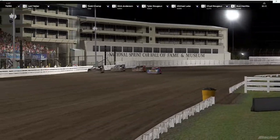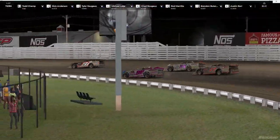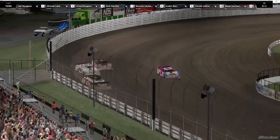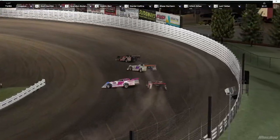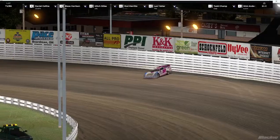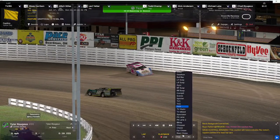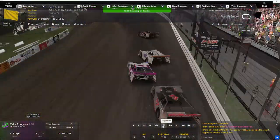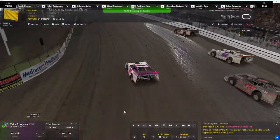Aggressive moves first half of this race, first quarter of this race. He's still got a leading car, still leading this field here with only about 15 laps to go. Nick Anderson now, Tyler Ruggie is turned around. I'm not sure if he got turned around, but he is turned around here. We'll get back here and look at that from above and give you a little input here.